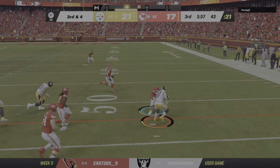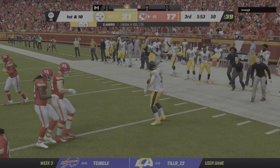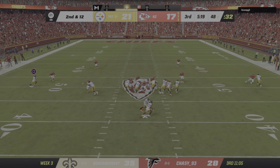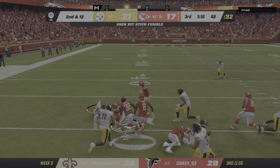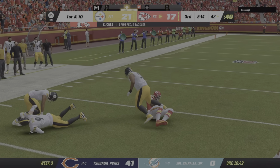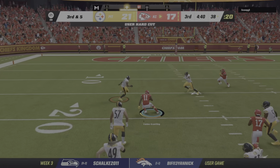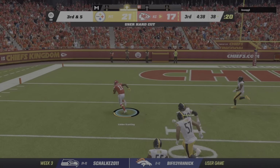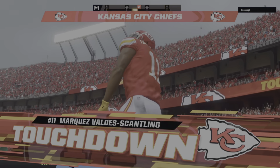They'll run with a former member of the Crimson Tide, Damien Harris. And he will be knocked down hard. Buffalo, now they come up second and 12. They'll try the right side. And hit behind the line. He lost the football. It's loose. And it's picked up by the Chiefs. And the return. Working from the gun, Mahomes. He's got his man, Valdez-Scantling. Down inside the 10. And all the way in for a catch.